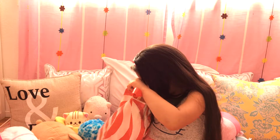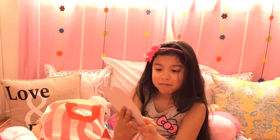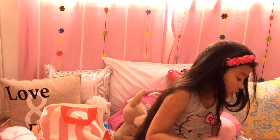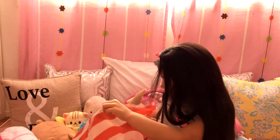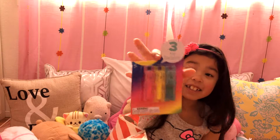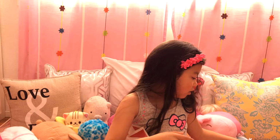So next we have gel pens, and there's four of them. This one's orange, obviously, red, purple, and pink. Of course, you can tell by the caps. They have super duper cute designs on the bottom. Next, we have, whoa! These little highlighters. They come in pink, yellow, and blue. And this is cut off because I used it for a DIY for my dad's birthday. I had this for a long time. It was $1. And they're so cute and very tiny.